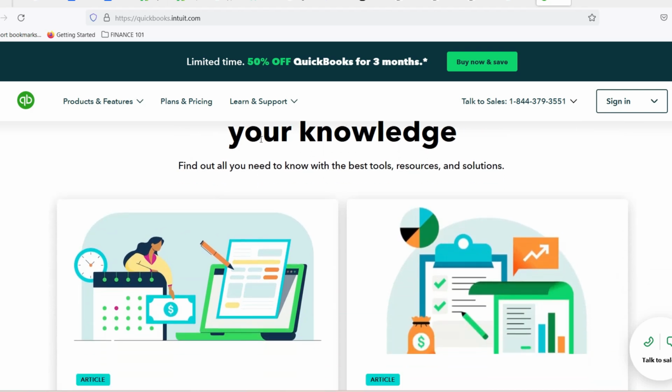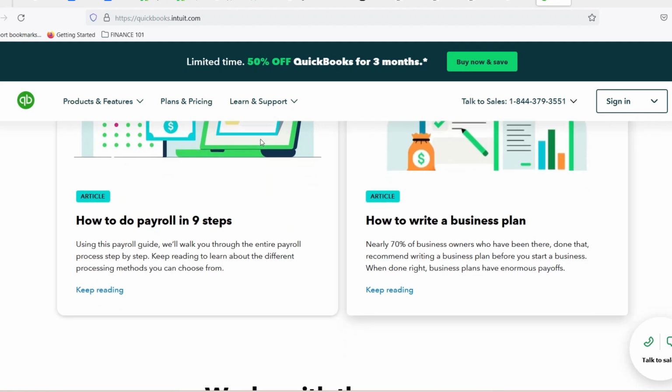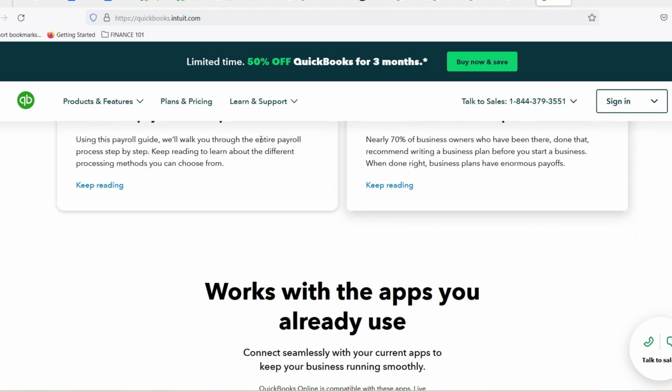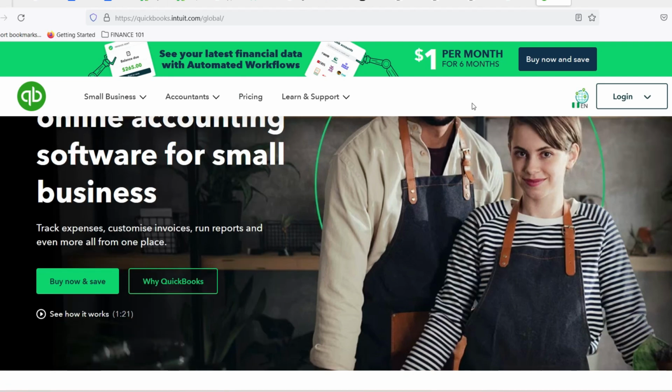So, while there isn't a truly free version of QuickBooks, the free trial gives you a chance to experience the power of the software and see if it's worth the investment for your specific needs. And remember, there are always alternative free tools available for basic bookkeeping tasks. Explore your options, take advantage of the free trial, and find the financial management solution that best suits your business journey.